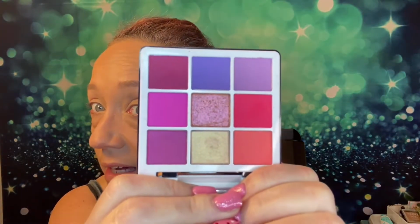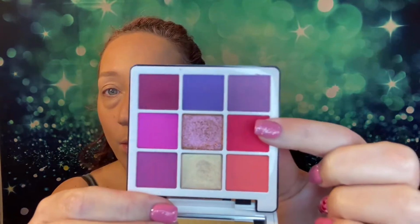Look at that. Isn't she pretty? So, what do we want to do today? I'm going to go in with this red right here. It's A1, A2, A3, B1, B2, B3. And I think this is C1, C2, C3. Pretty easy. So we're going to go into B1 and we're going to put that in the crease.